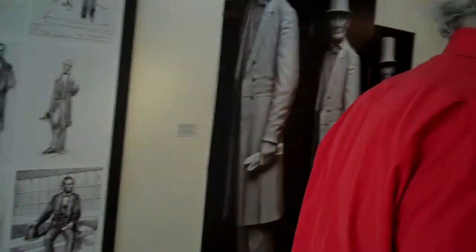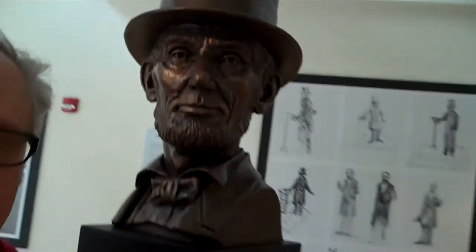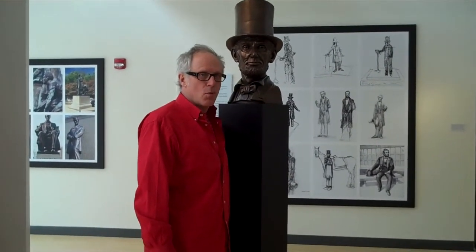As we move through the gallery, you can see this wonderful bust of Lincoln on this columnar pillar. And it's set up to indicate exactly how tall Abraham Lincoln was. So if you stand in front of this, you're going to see Lincoln at his full height, 6'4", with his hat on. He was 7 feet tall.